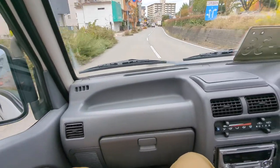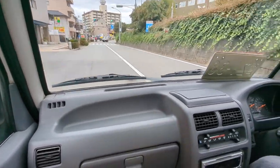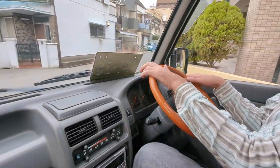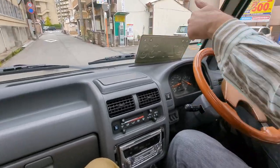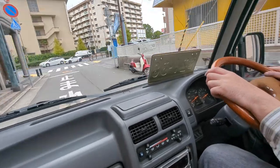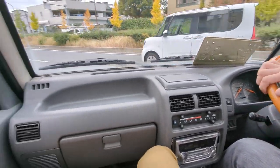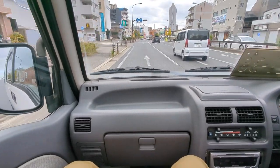Those Sambars are smooth and nice. The gearbox is responsive, the steering drives straight, suspensions are nice, everything is good with this thing. Yeah, it feels very solid. It's just been bumped a little bit in the front, so that will be some work done stateside. Just a little kiss. Like I said, a fender bender, but there's no fenders.